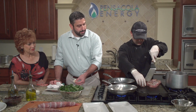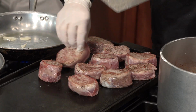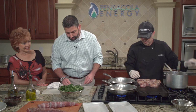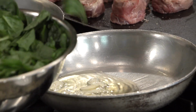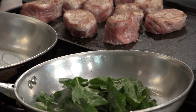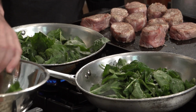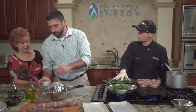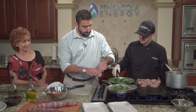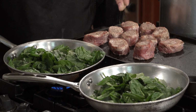Looks good. So he's about halfway done with the pork as he's flipping it over. We're going to go ahead and add the garlic to the pan, and you can see it's already starting to cook. So we'll add some spinach to each pan. And this will take no time to cook. It does not take long at all. Salt and pepper. And remember when you're seasoning it, you're seasoning for a little bit, not the whole pan's worth. It looks like a lot more than it's going to be.